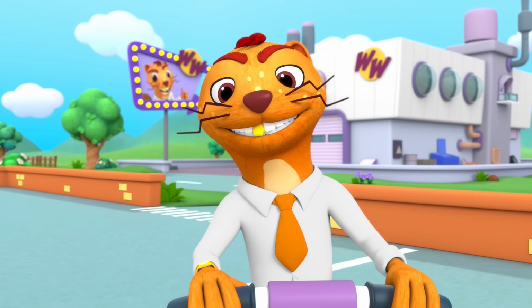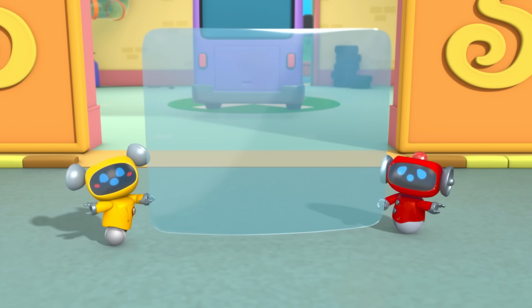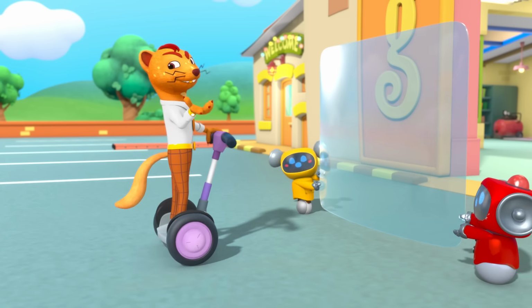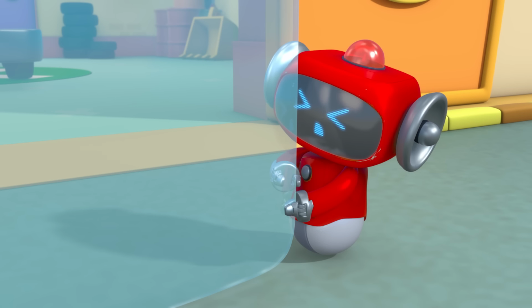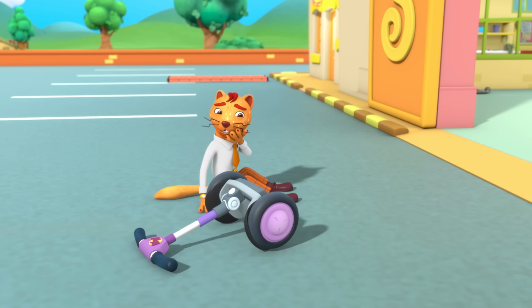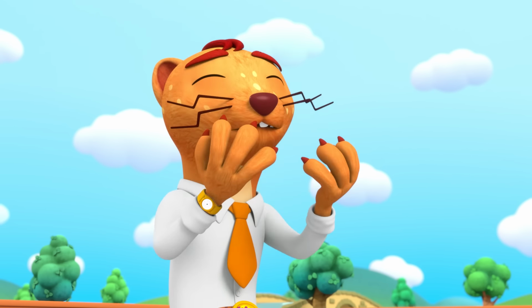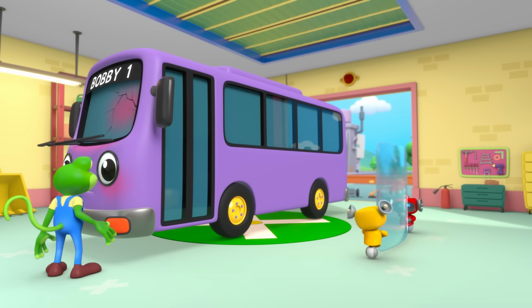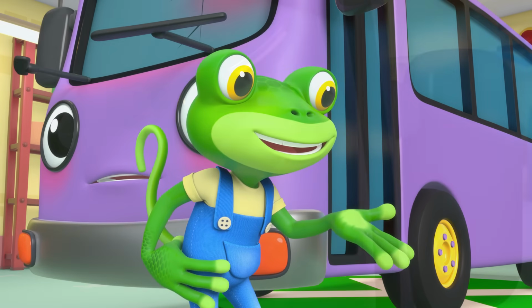It's gold and shiny! Out of my way, trash cans! Gecko, look at my new... my gold tooth! Where is it? It was so expensive! Well done, Mechanicals!